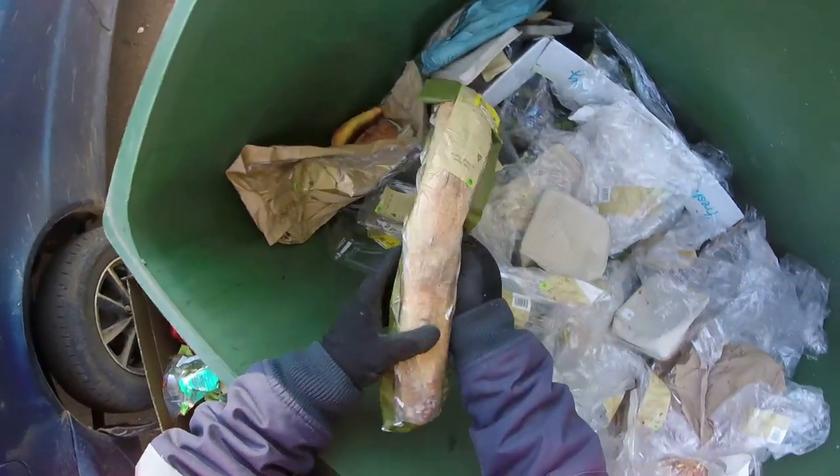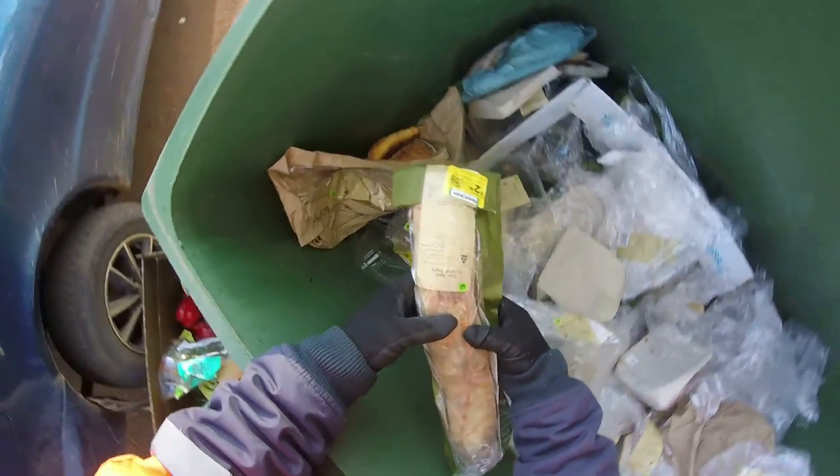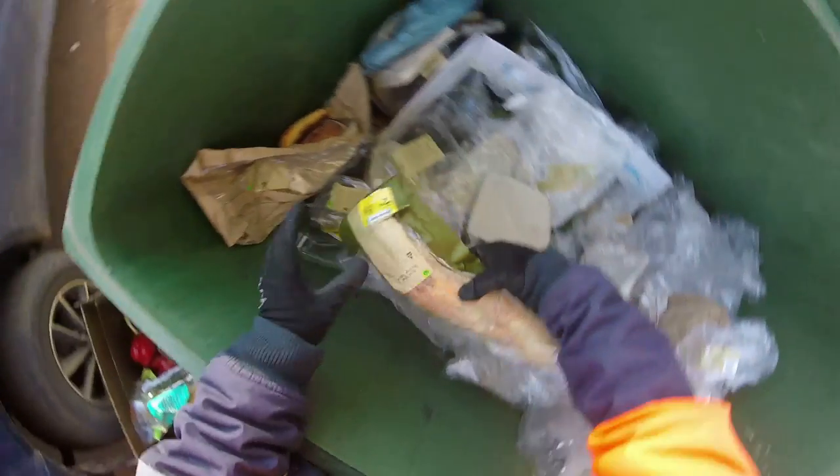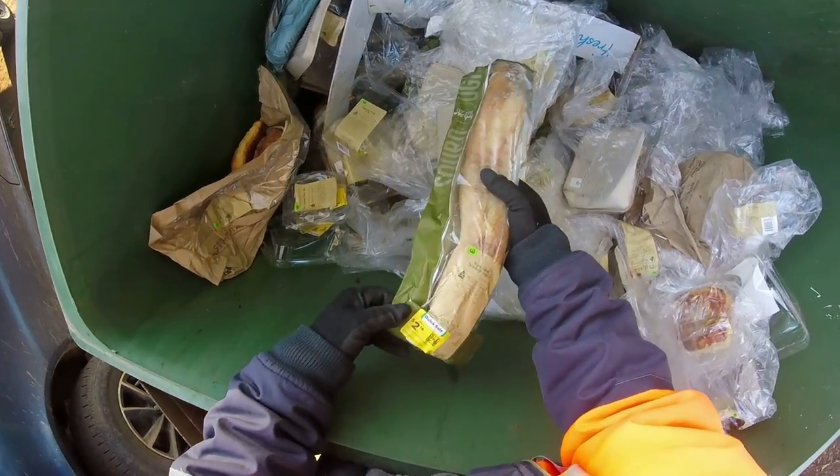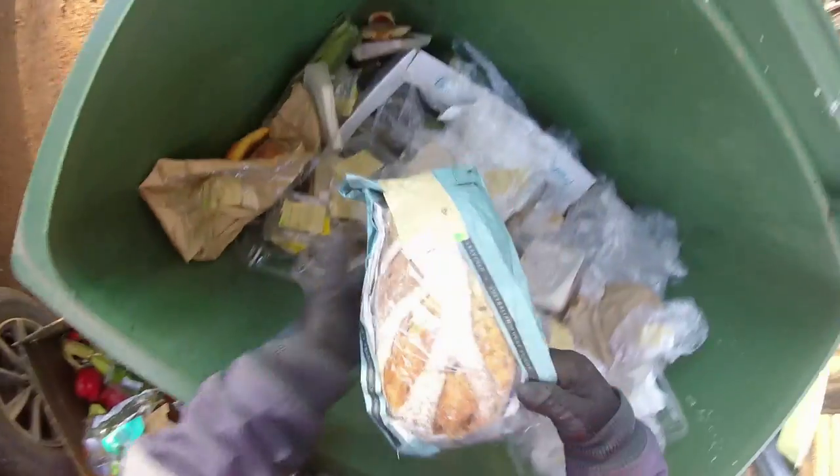What's this one? Yeah, I wasn't going to take that, but what is it? Stone baked. Sure. Yeah, no. No, I'm not taking that one. So you got some blue on it.